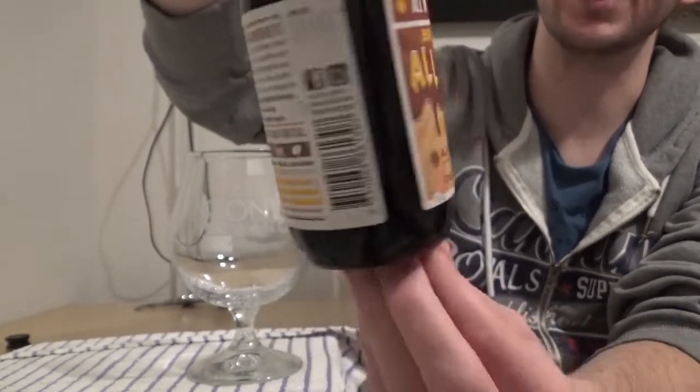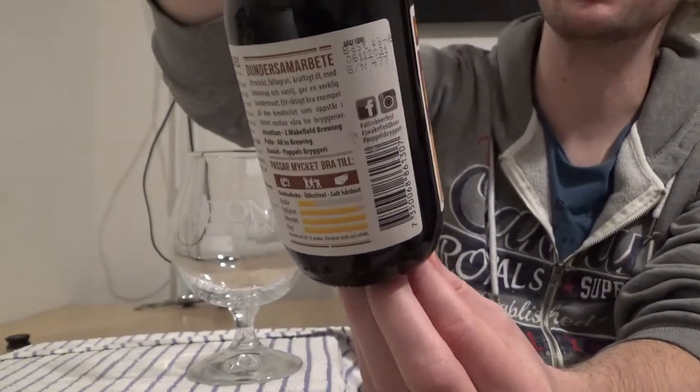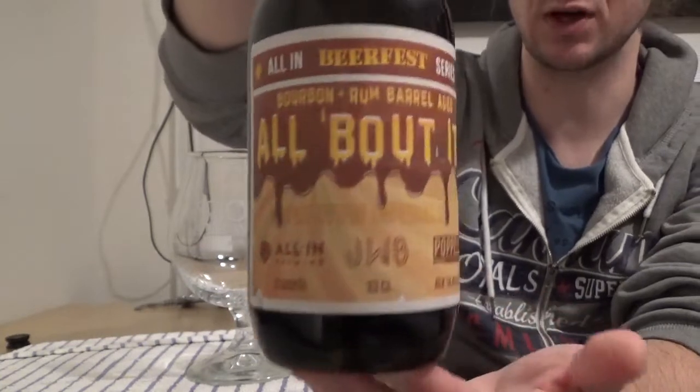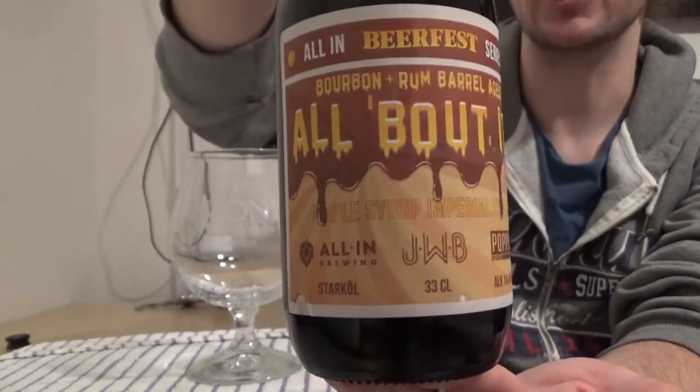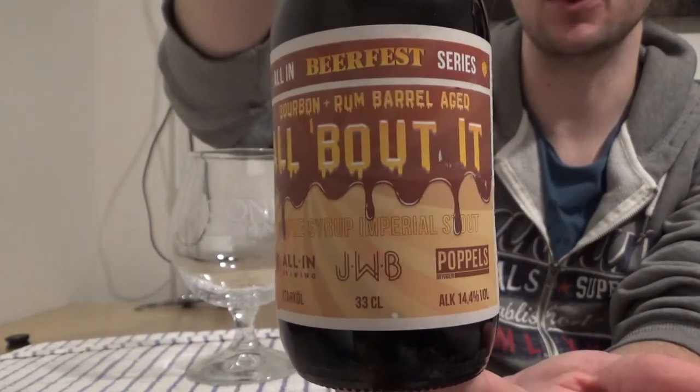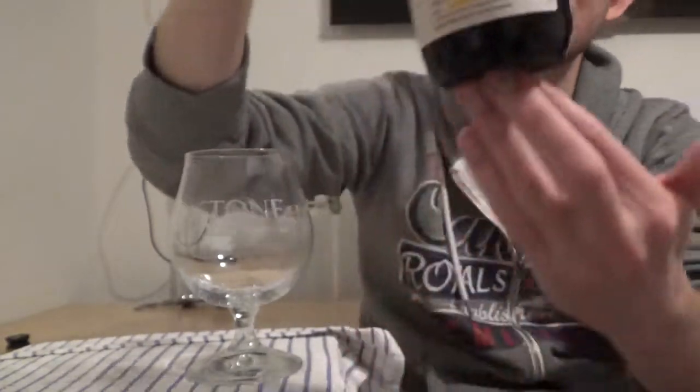This beer itself is called the All Bout It. It's a bourbon and rum barrel aged Imperial Stout coming in at 14.4% ABV, and it's also got some maple syrup added into the brew as well. So really curious to see how this one turns out.